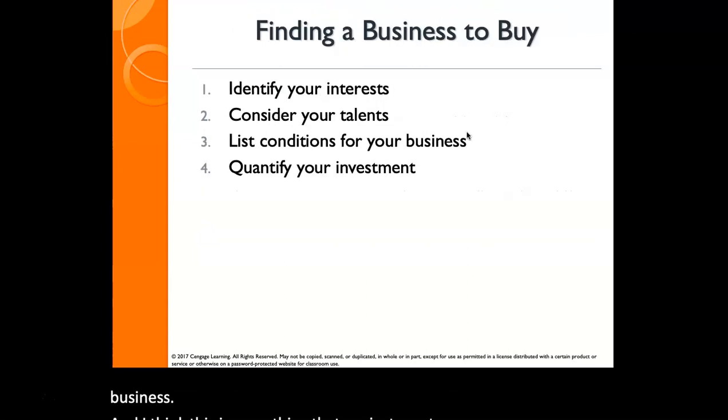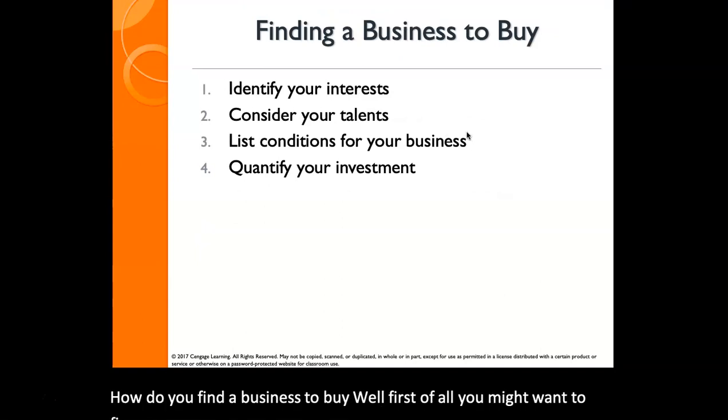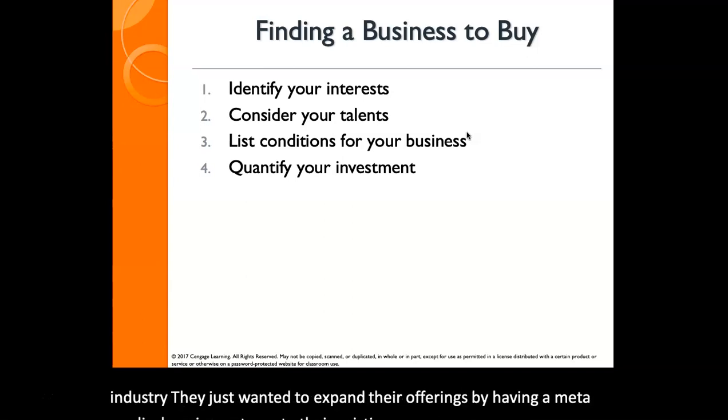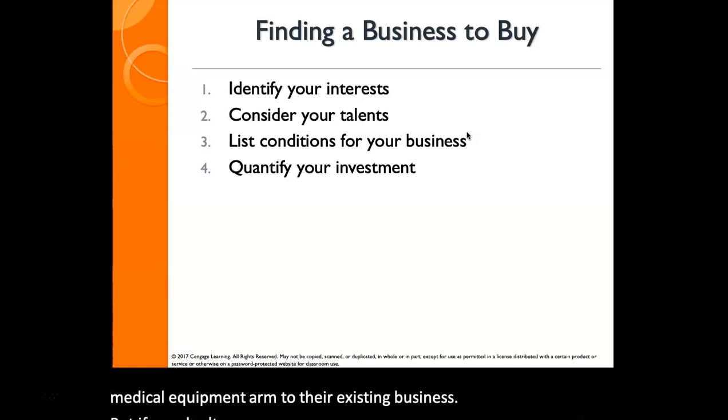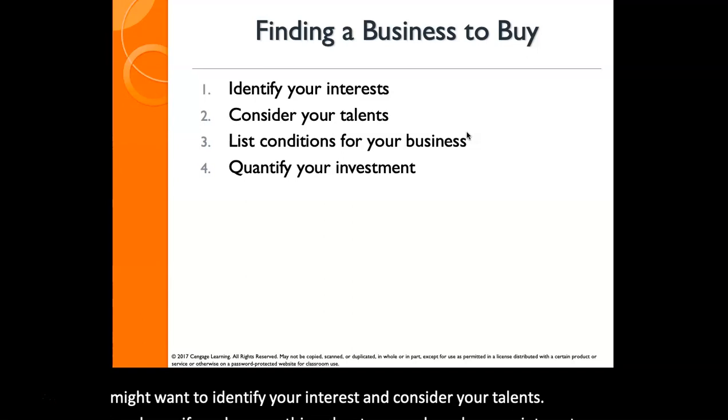How do you find a business to buy? Well, first of all, you might want to figure out what type of business you'd like to buy. So identify your interest. The buyers of my business were already in the healthcare industry. They just wanted to expand their offerings by having a medical equipment arm to their existing business. But if you're open to ideas, you might want to identify your interest and consider your talents. If you know nothing about cars and you have no interest in cars, it probably wouldn't be a good idea to buy an existing body shop.